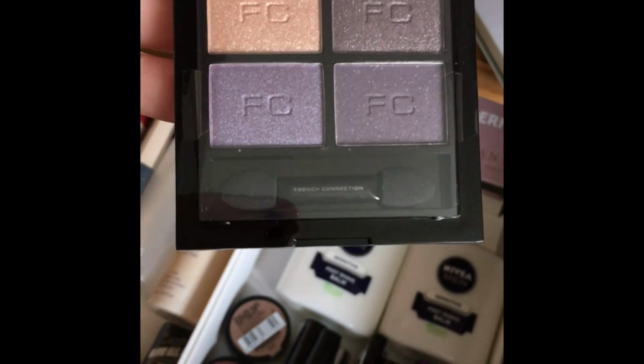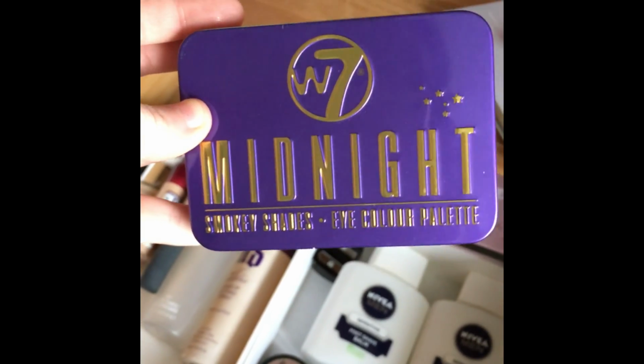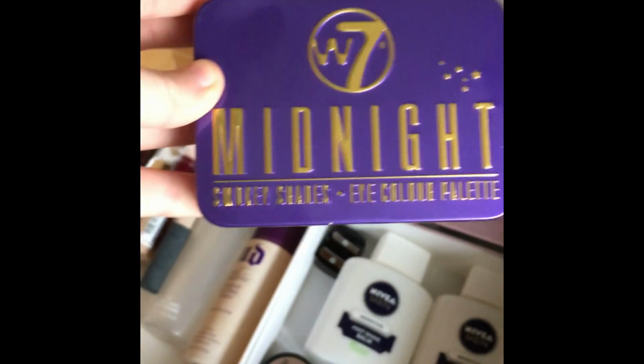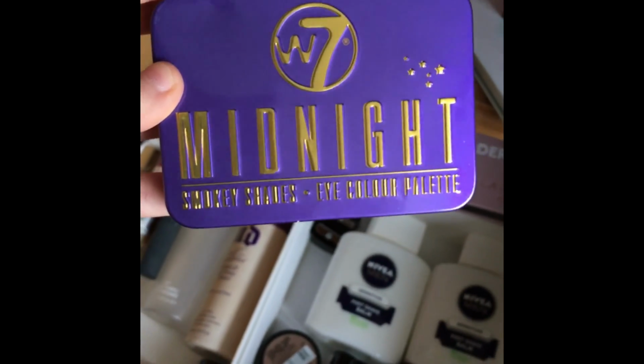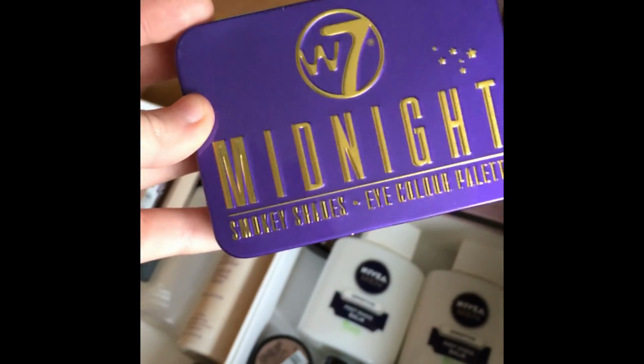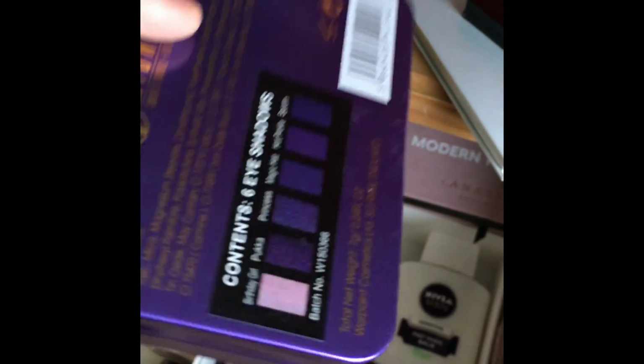So yeah, I absolutely cannot wait for those. I then just have the W7 Midnight Smoky Shades palette. This again was used in a tutorial a couple of weeks back. This isn't very pigmented, but if you use it with Max Fix Plus, it just makes it work like 10 times better. So yeah, I definitely recommend this.